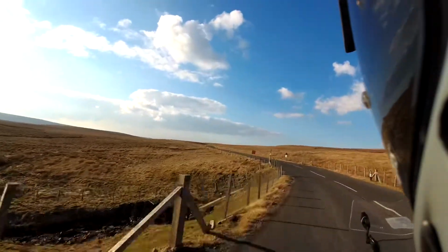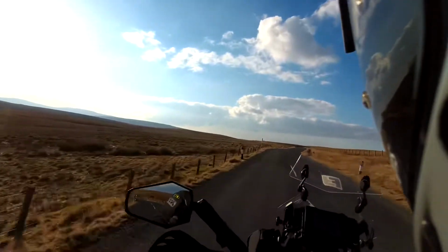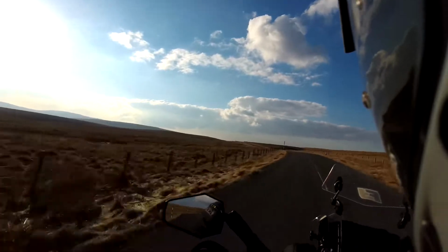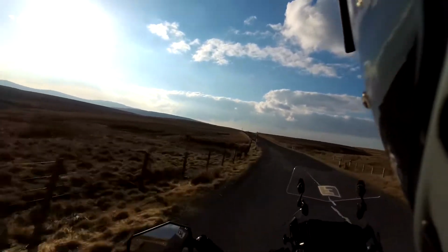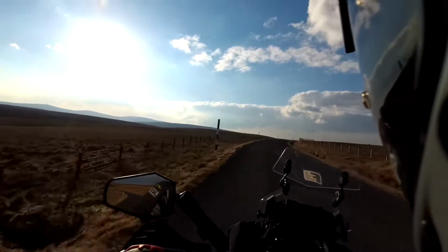I definitely didn't come up this way last time. You can drag the hell out of it if you want to down here, but obviously there's animals to be wary of. And them northern people might attack you. They just come out of the hedge with an axe or something, don't they?